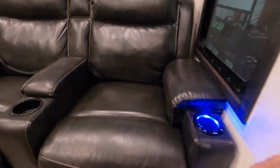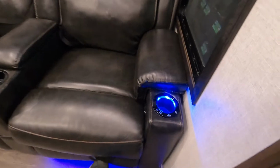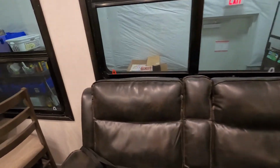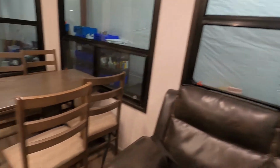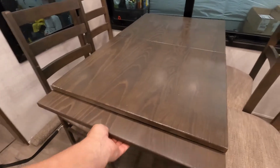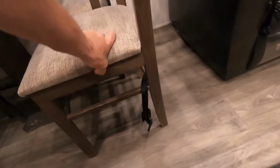Got your recliner sofas. Simply reach inside here, pull on the parachute pull, and that'll recline these. Light heat and massage on it. These here's your emergency escape windows. In case of emergency, grab this plastic, rip it out, push your window out. Your dinette does have an extension. Your chairs, make sure you get them strapped down for travel as well.